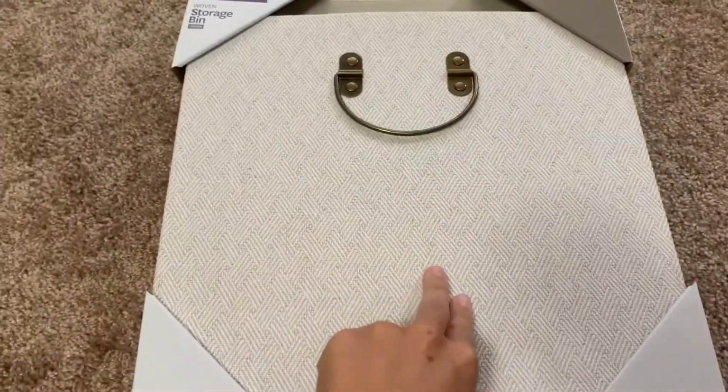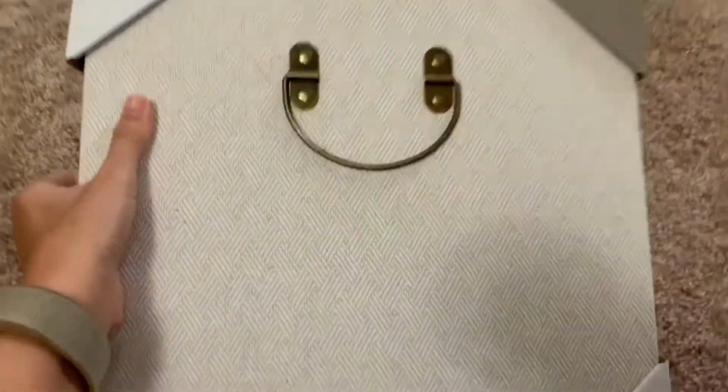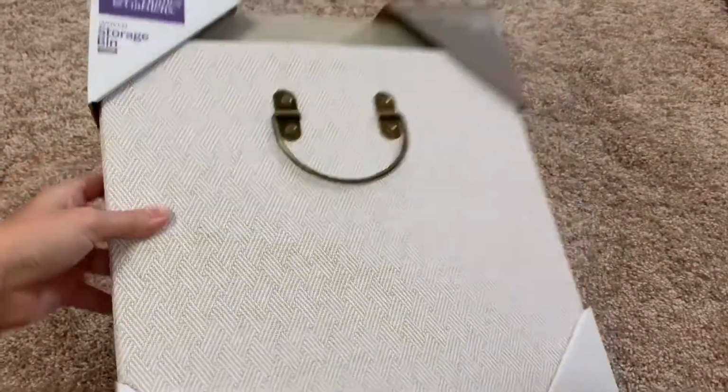Then at Walmart, I ended up getting two of these storage bins to put in my living room. I think these will look really nice in there because they go along with the color scheme really well. So updates to come on how I like those.